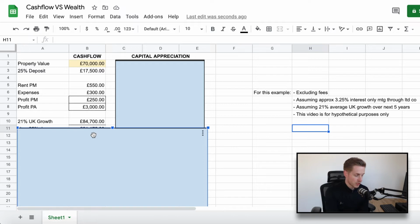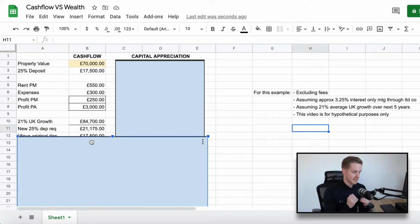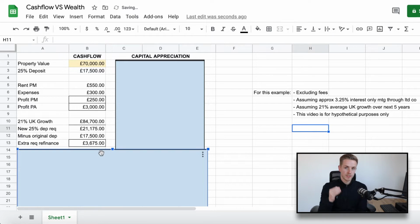So to start with, a new deposit on the higher amount of money, as when you refinance at a higher amount, you're going to have to leave in 25% still, but that's going to be higher than what you originally put in. So the new 25% deposit is £21,175. And what I'm going to do is minus the original deposit. And what this is going to do is tell me how much of that equity that's been created am I going to have to leave as additional equity in the deal. So the total is £3,665.